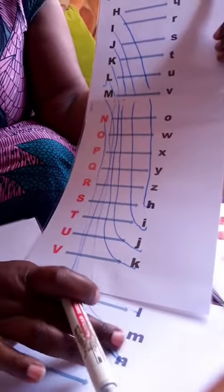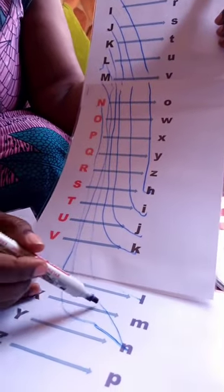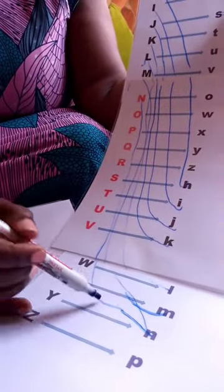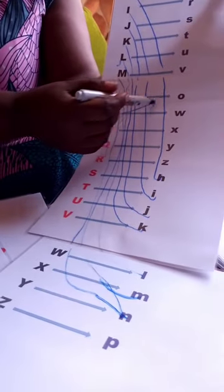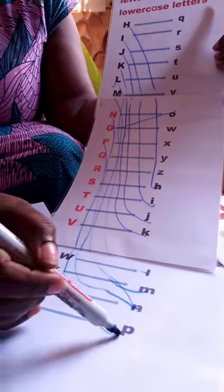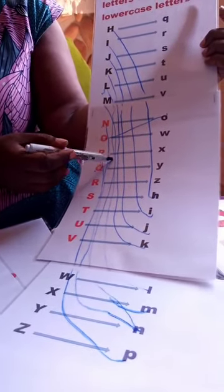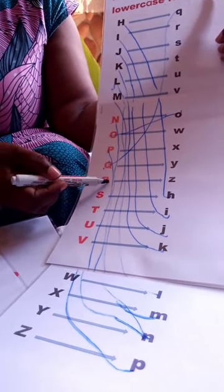Sorry, Lana. Teacher has made a mistake here. Letter M, sound M. Then letter N, sound N. Letter O, sound O. Letter P, sound P. Letter Q, sound Q. Letter R, sound R.